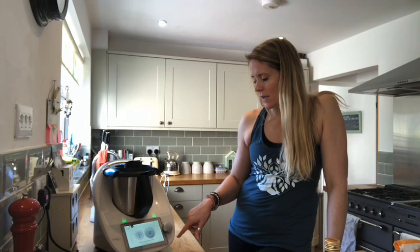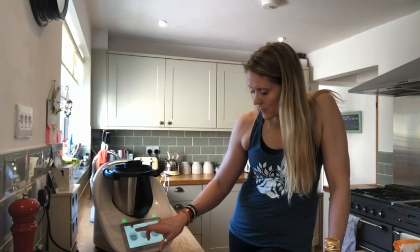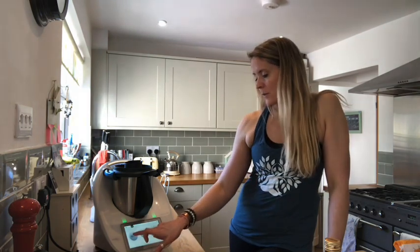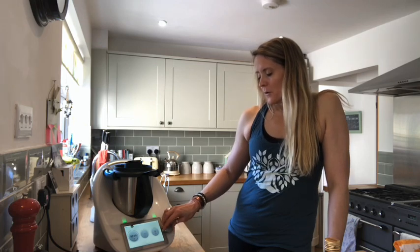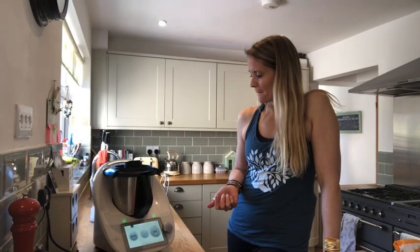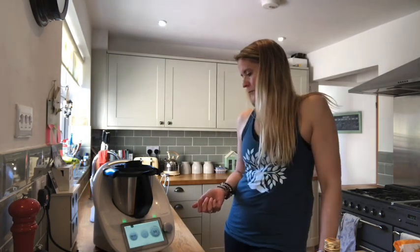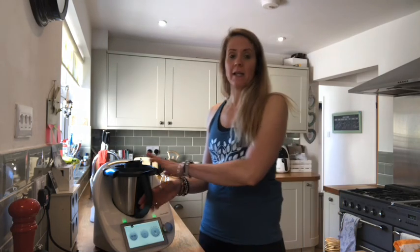Okay, so if you turn the dial, then obviously you can stop the Thermomix at any point. So I'm just going to jump to the home screen, and then you can do your own version of the pre-clean. I'm going to put it for 10 seconds, and then I'm going to put the blades up to quite high speed. Lovely. So that's that done.